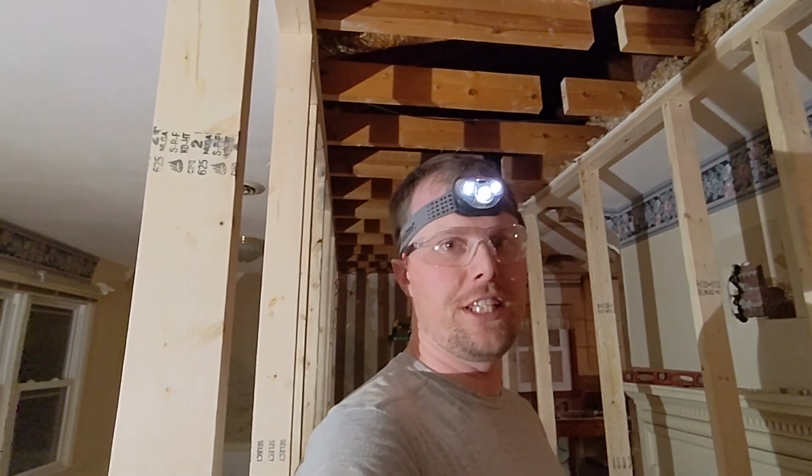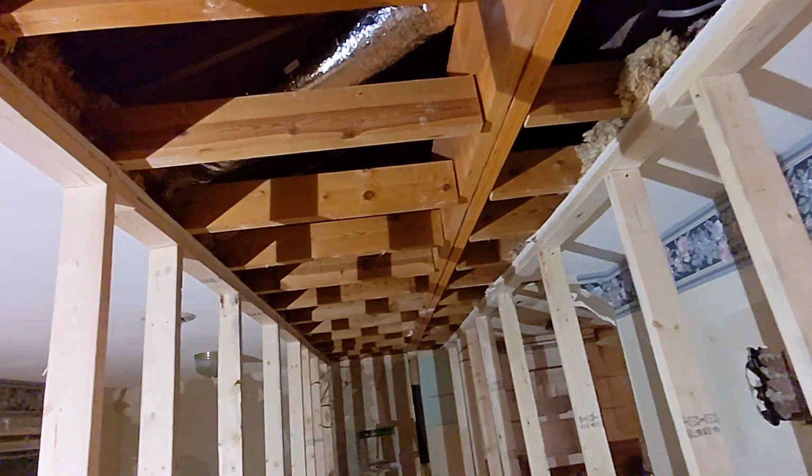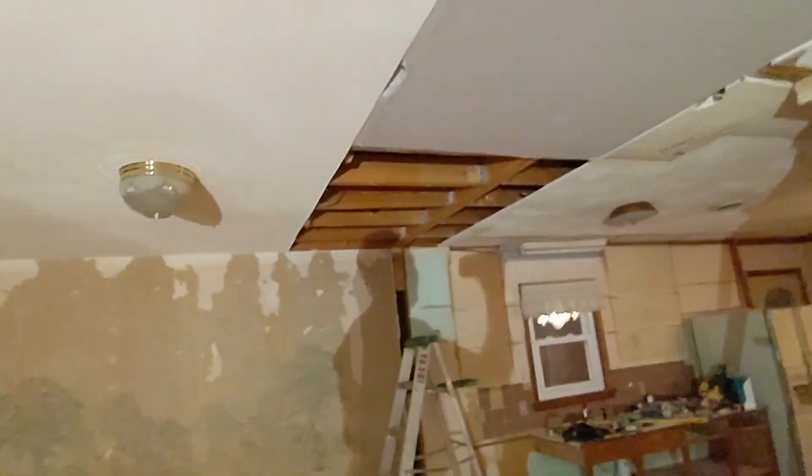We're almost ready to put these beams in. I notched them out, got everything prepped. Had a friend come over, we threw the beam up, and then we had to use joist hangers to hang all the ceiling joists to the beam. And once we got it all done, we put the drywall back. Super excited. This was a hard project, but it's so nice having this wall gone.